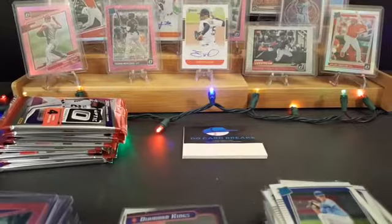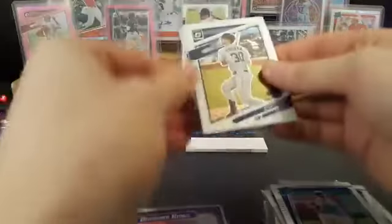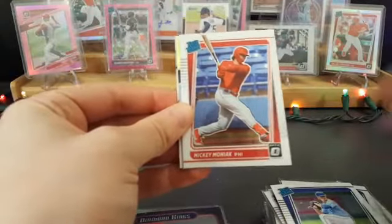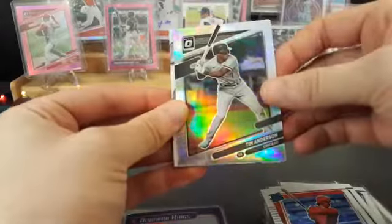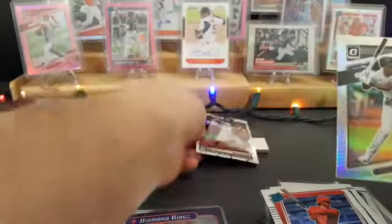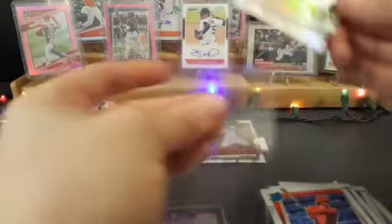All right. First of the mega box coming your way. Good luck. Leading us off, Kyle Tucker for the Houston Astros, followed by rated rookie Mickey Moniak for the Philadelphia Phillies. There's a silver Tim Anderson for the Chicago White Sox and unleashed Chris Bryant for the Chicago Cubs. Let's start there. Silver unleashed.